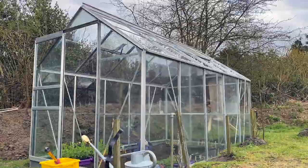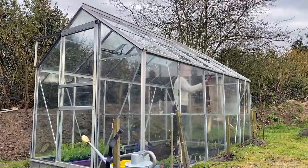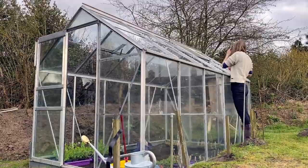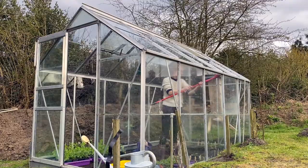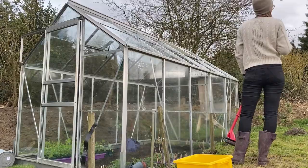And then I realized how dirty the glass was on the greenhouse, so I also cleaned it. That wasn't on the to-do list, but I realize now is the time, before it's even more full of seedlings. So that's done. I didn't do a great job, but it's good enough. There's still residue from the previous owner on the glass and all that sort of stuff. But the seedlings don't really care, so it's all right. I don't want to risk breaking any more of the glass by being too forceful with the cleaning.